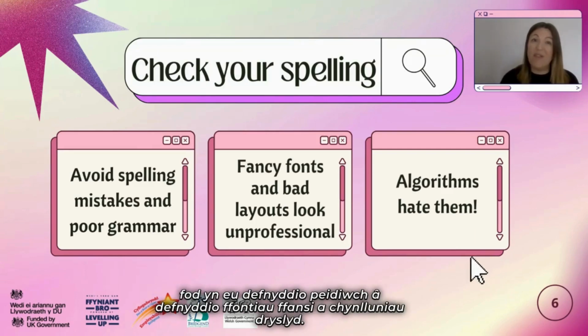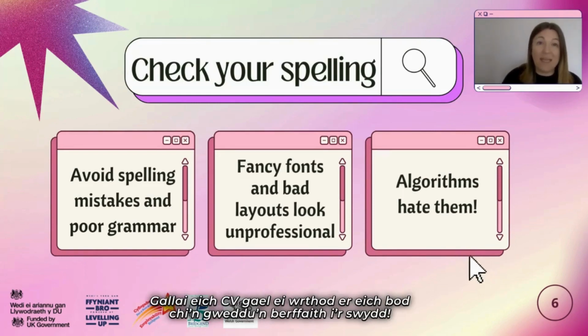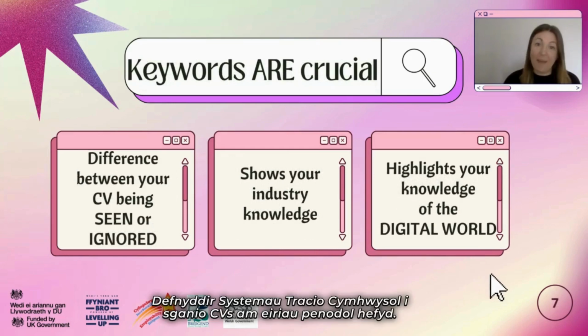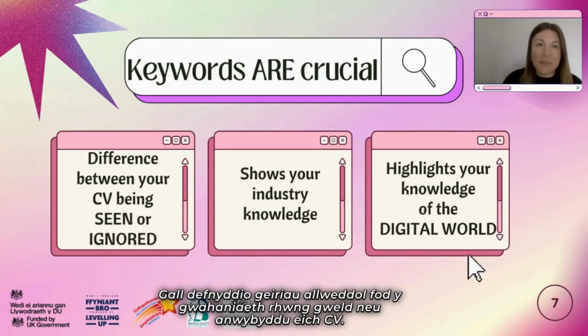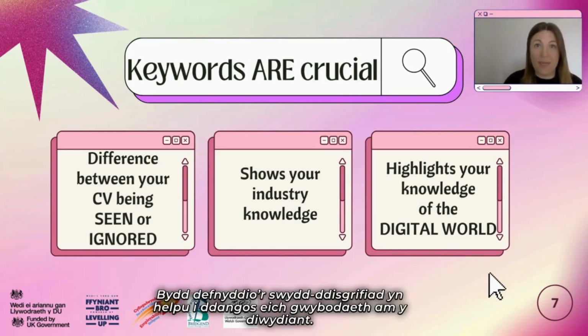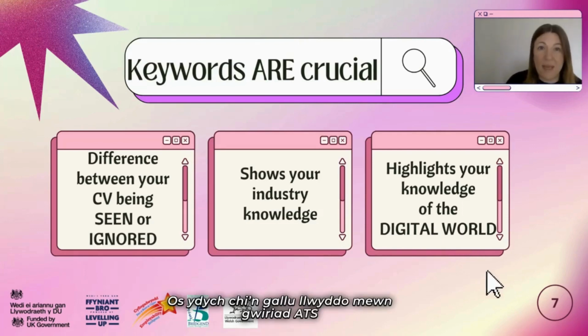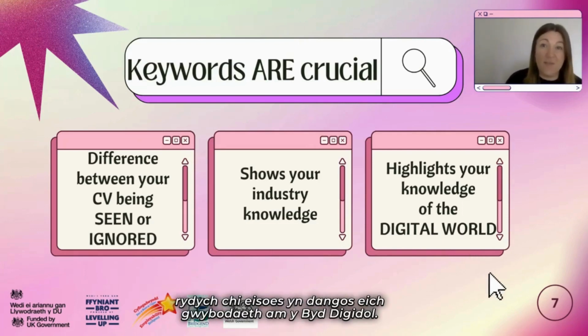If you want your CV to make it through applicant tracking systems a company might be using, don't use fancy fonts and jumbled layouts. ATS uses algorithms to scan CVs. Your CV might get rejected, even though you're the perfect match for the job. Applicant tracking systems are also used to scan CVs for particular words. Using keywords can be the difference between your CV being seen or ignored. Using the job description will help you show your industry knowledge. Keywords will show you've made the effort to show how you'd be the best candidate. If you are able to get through the ATS, you're already showing your knowledge of the digital world.